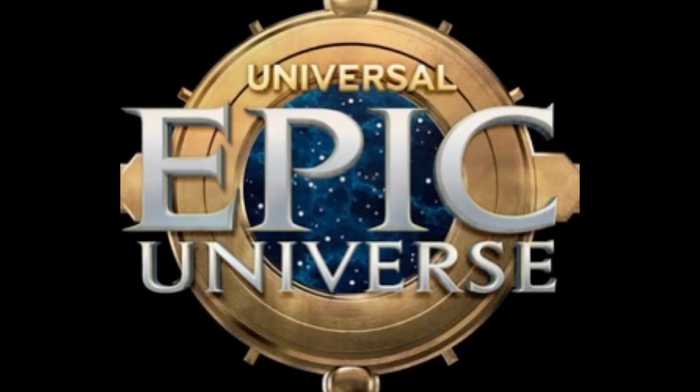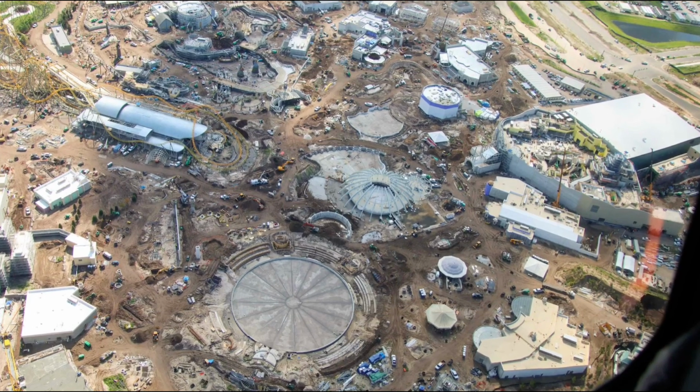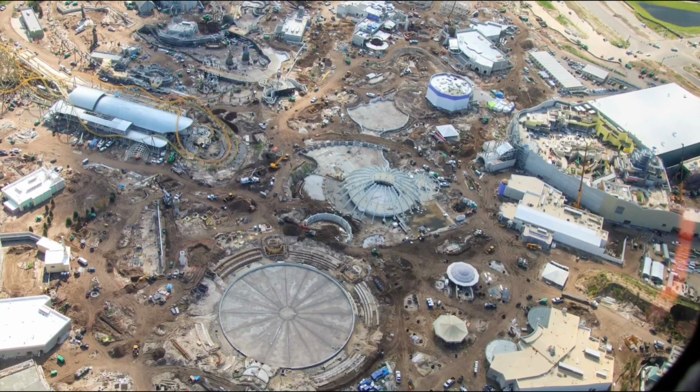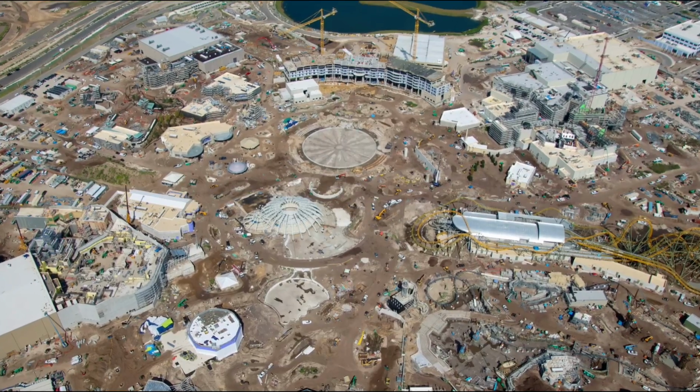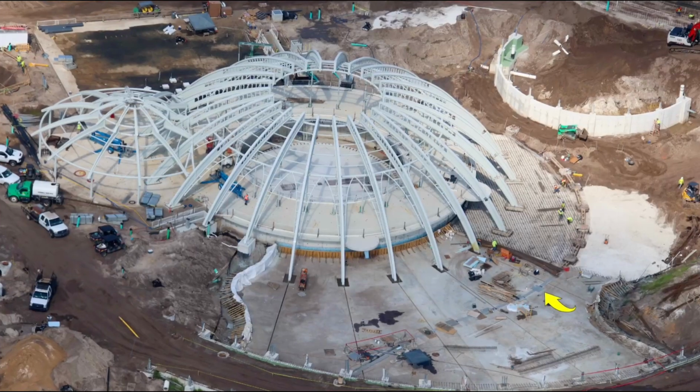Without any more delay, let's get into this update, starting with the central hub. There haven't been a whole lot of major changes to the central hub since our last update, but there have been some changes to the already existing structures. Now let's take a look at each one of these one by one.